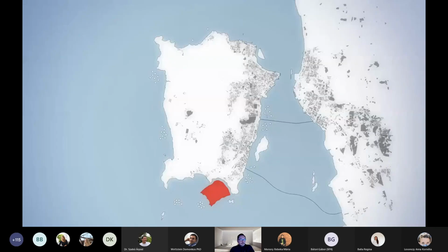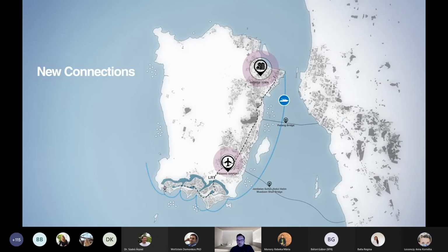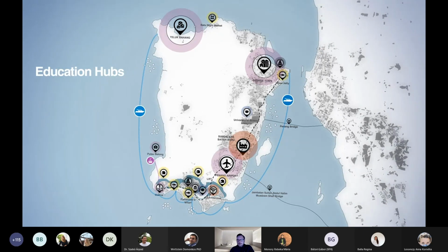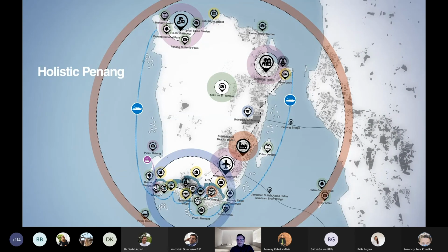So our approach was actually that Penang needs space to grow, but we are not looking just at the physical space on the three islands, but we proposed a holistic approach instead. So we saw Penang as an archipelago of symbiotic relationships between the new and the old. And we needed to think beyond architectural space, but more towards ecological and civic space. So the approach was to create a holistic design that includes all the existing factors and involves them into the new proposal.